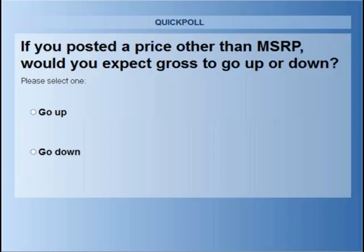Sure thing. So folks, coming up on your screen is that next poll. And if you would weigh in, if you posted a price other than MSRP, would you expect gross to go up or go down? So let's see how folks weigh in on this one. Okay, let's take a look.